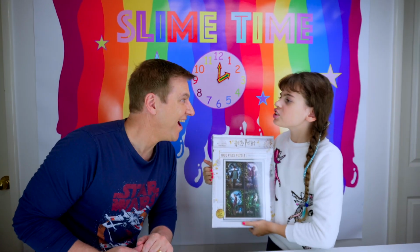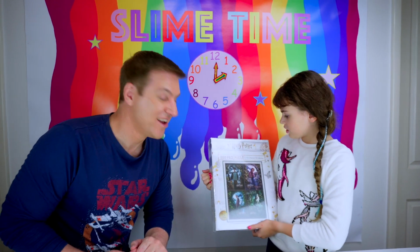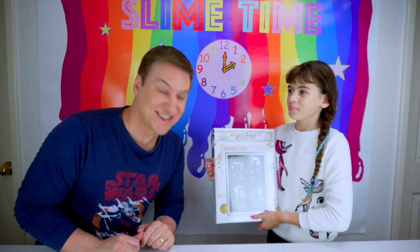Hey, Dad, we should do a more American jig doing this jigsaw puzzle. That's a great idea. I'm gonna do that jigsaw right now.